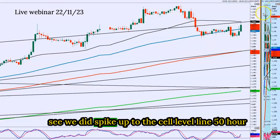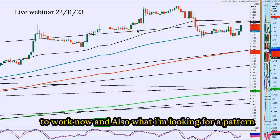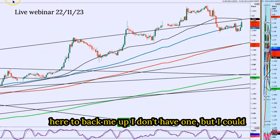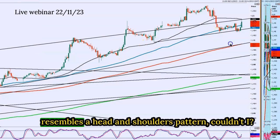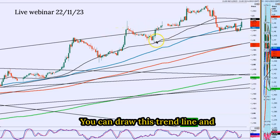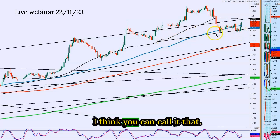But you can see we did spike up to the sell level, line 50-hour moving average, and hopefully that trade will start to work now. And also, I'm looking for a pattern here to back me up. I don't have one, but I could argue that we're getting close to something that resembles a head and shoulders, couldn't I? If I take this, you could draw this trend line and just look at the lower neckline, if you can call it that.